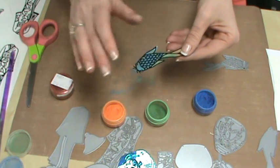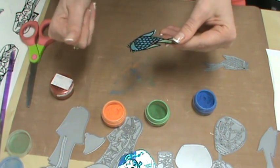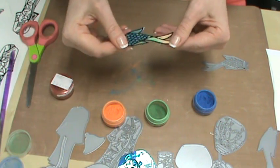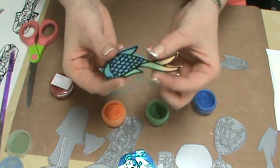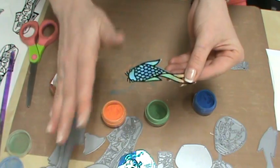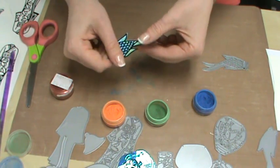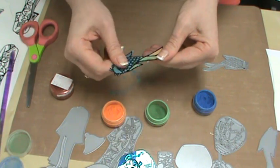You could take it and you could mist it. You could use your fireworks or your different sprays and mists to do it, but I like having the control of where I put the color. And the Perfect Pearls is ideal for this. We've used Perfect Pearls with the DIY stickers, which is also a double-sided sticker, to color those.